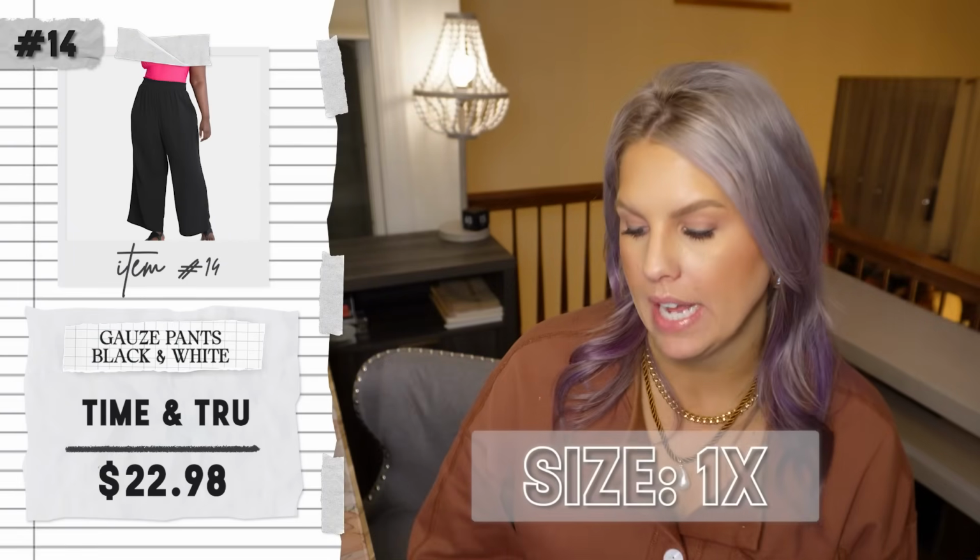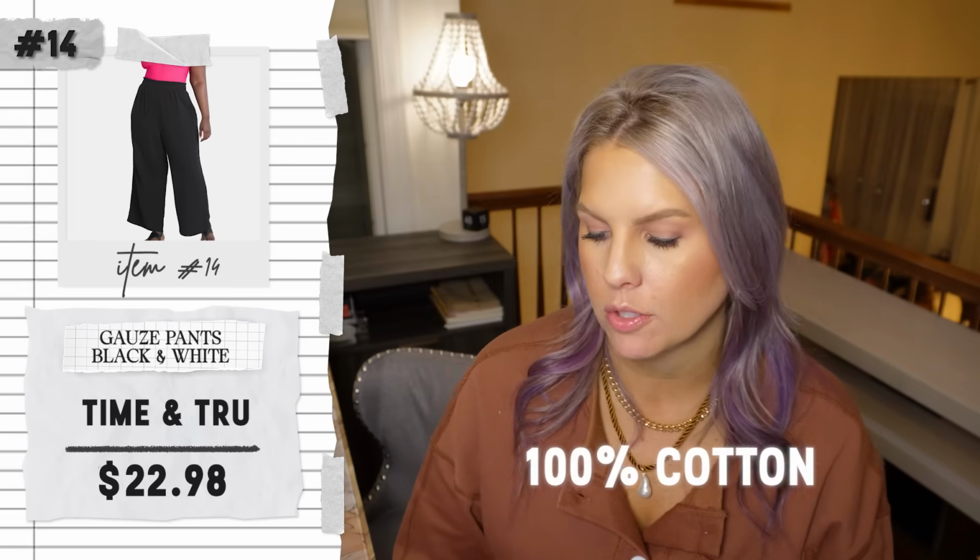We've reached the next category of swim cover-ups, which is pants and shorts. So we've got Time and True cotton gauze beach cover-up pants. I have these in both black and white. They're both in a 1X. They're 100% cotton. They're $22.98. They only come in the black and the white. 4.5 stars, 8 ratings.